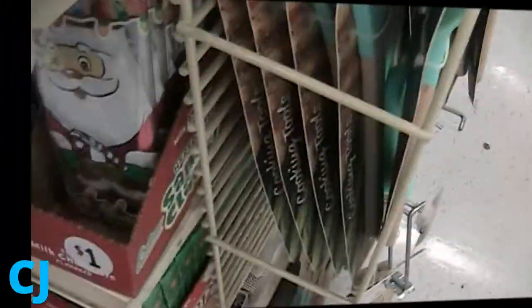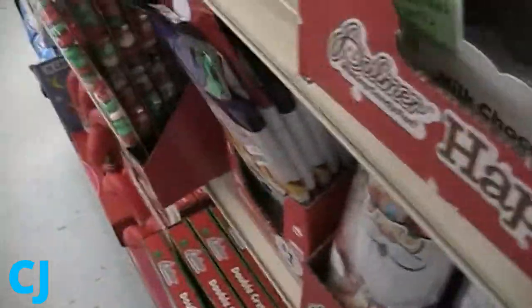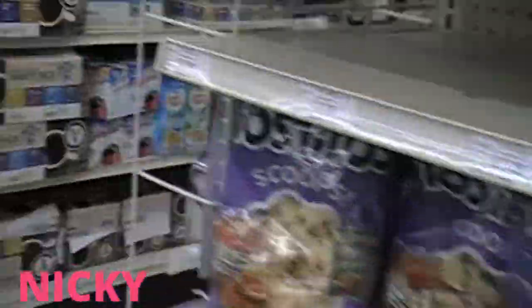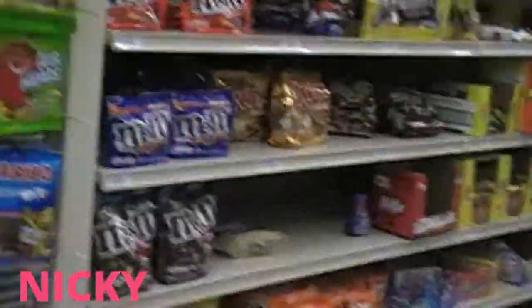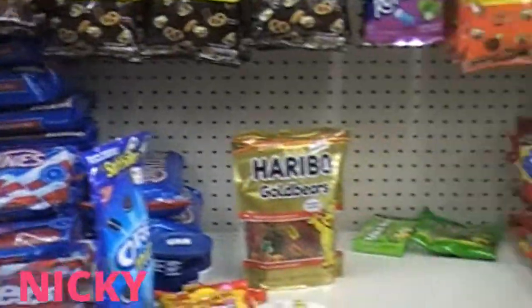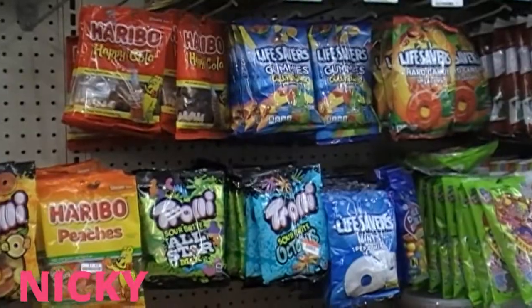Okay, I'm on the hunt. I think I'm going the wrong direction, so I'm going to turn around. It's Christmas. We have to get the shark. He's too cute to not get. Happy holidays! I can't find a Swedish fish. On to the next. I see a dinosaur back here, so I want to get this guy though.